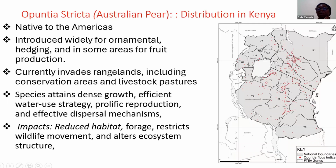It follows very similar patterns. There's plenty of it in Kenya, plenty of it in Tanzania, but as you can see, there's not as much of this species as in Uganda. Again, maybe just corresponding to the amount of aridity in each of the countries. So this Opuntia stricta is more rampant in Tanzania and Kenya, at least by the data that exists at present.